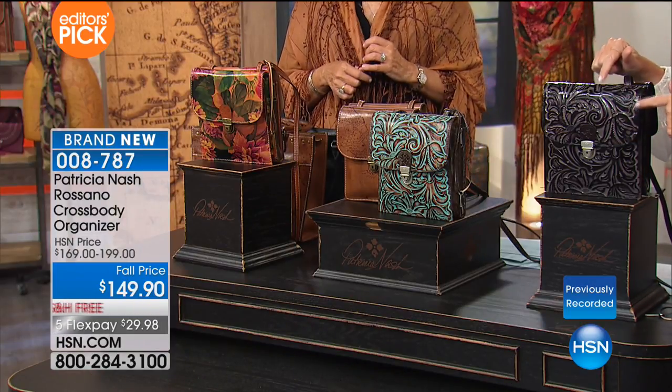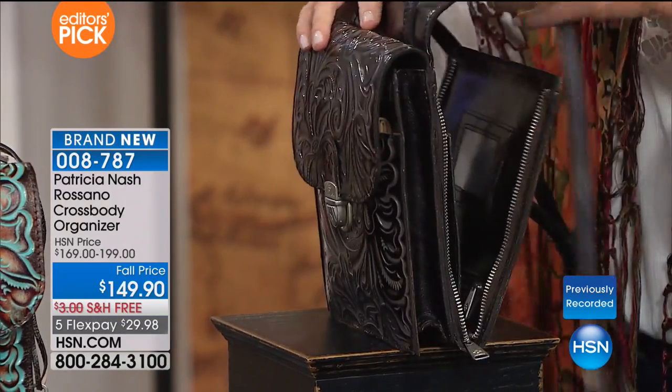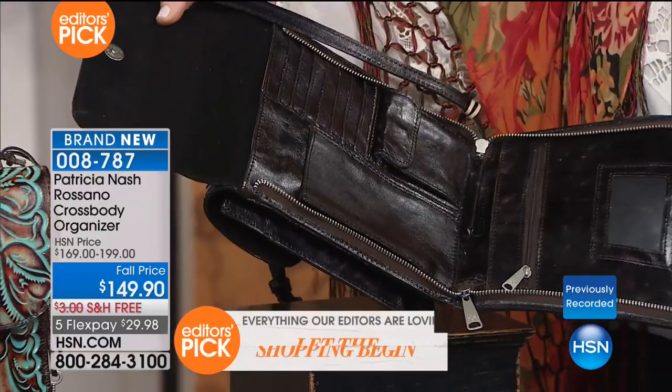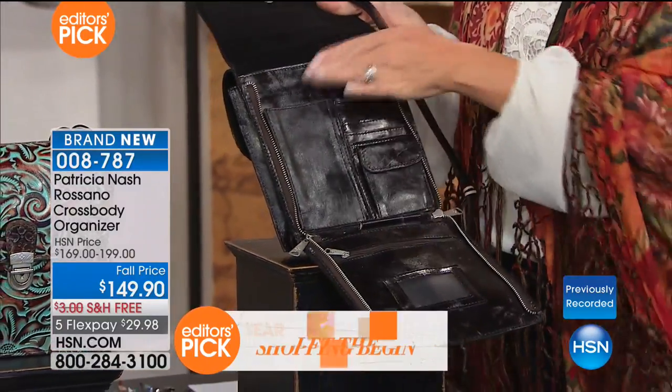So here are the color themes that we've got for you. There's that black tooled. Before we go on, I just have to show you this. Look at the wallet that's built in. I knew you couldn't wait to do that. I couldn't wait. I had it ready to go. It was unzipped and everything.